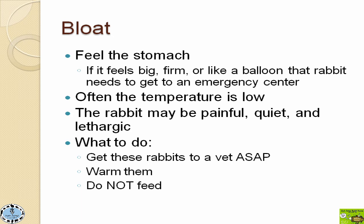Is it big? Is it firm? Does it feel like there's a balloon there? When you have a bloat, the temperature is often low. I would say there was a rabbit that came in, I think last month, that wasn't a bloat situation, and it didn't have a low temperature, and we were like, what? It doesn't have a low temperature? You know, we were shocked.